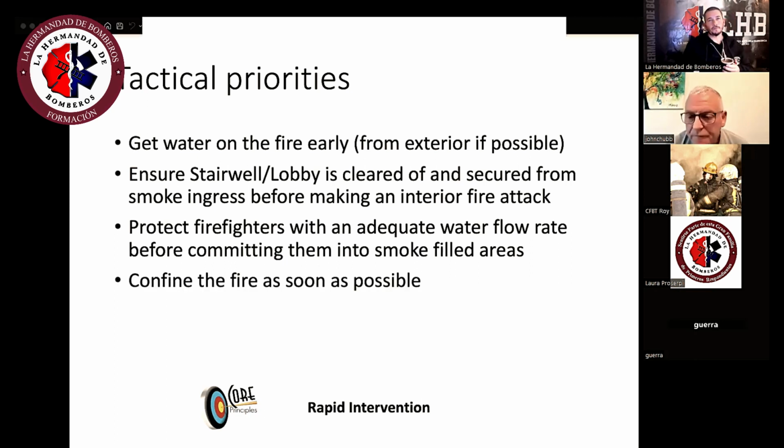The next thing is confine the fire as soon as possible. I know you guys do CFBT. The simple act of closing a door over makes a huge difference to the available air available to the fire, and it will decrease the amount of smoke being spread and at the same time help to reduce the heat release rate.